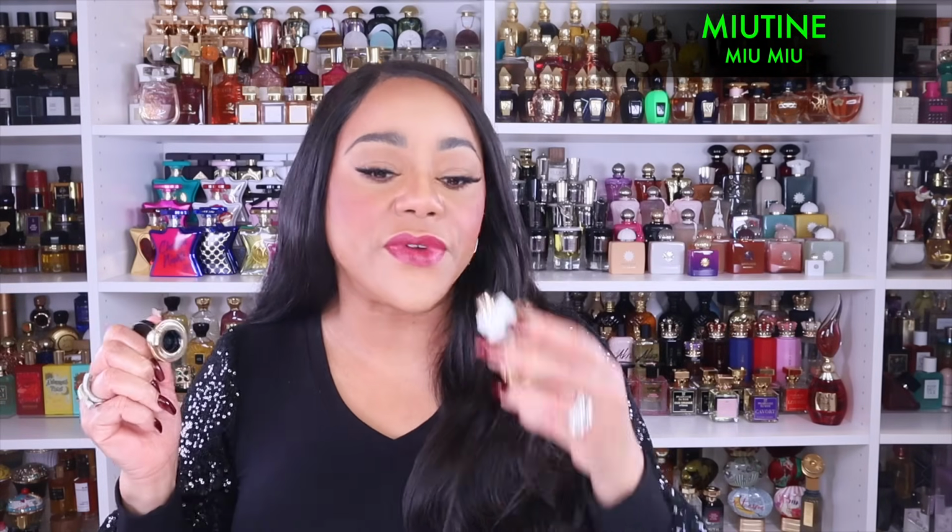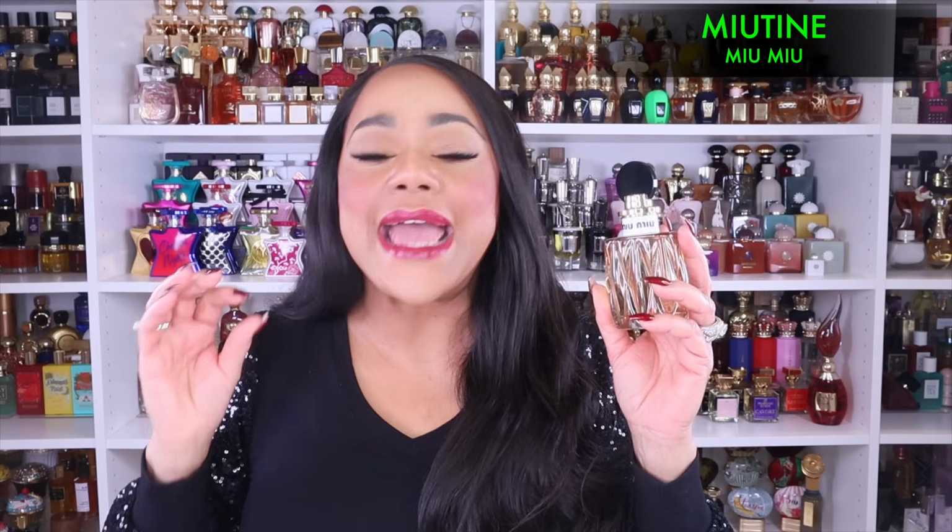So Miu Teen is a fragrance that has an exquisite strawberry, real strawberry note. But at that, the fragrance also has quite a bit of vanilla, and it does have a floral presence to it. The florals do play a very secondary role. It's really not about the florals. It's really all about that strawberry. But the strawberry is fresh and juicy.